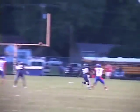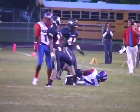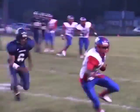The ball goes back to the Panthers, and they look to move it through the air. Derek Britt with the reception. Then this pass to Ricky Freeman, who comes back and makes a nice grab.